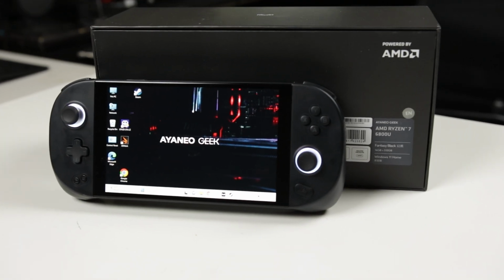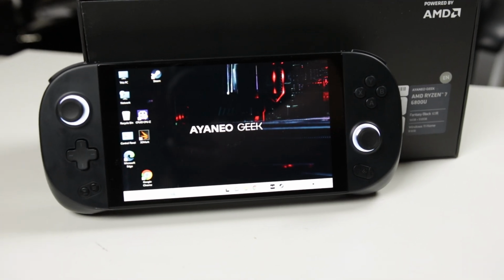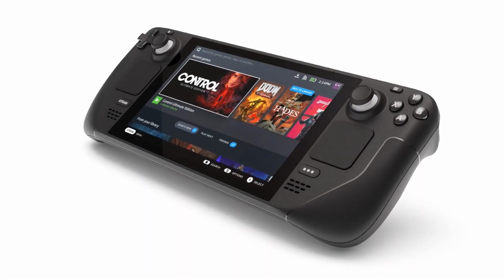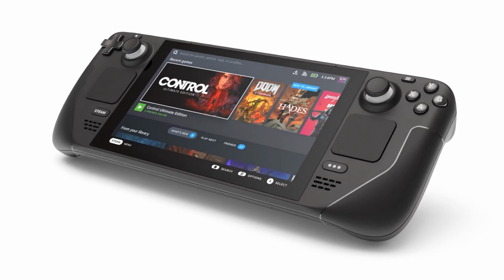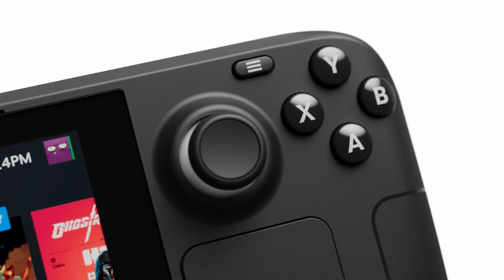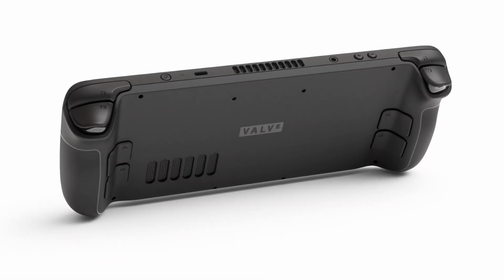So for a quick summary, when compared directly to the Steam Deck, the Ayaneo Geek iterates beyond the Valve handheld in some critical areas. The Geek has a better screen, joysticks, buttons, battery, performance potential, I/O, and operating system support than the Deck. The Geek does lag behind the Steam Deck's D-pad, button placement, software ecosystem integration, and price. And that's where I think the rubber meets the road.